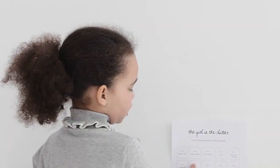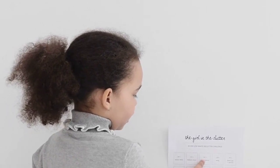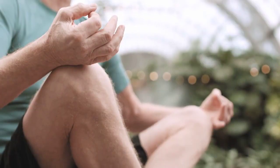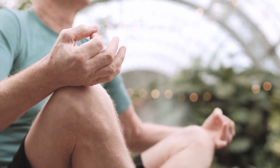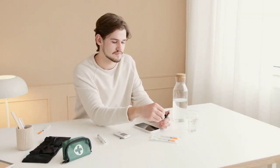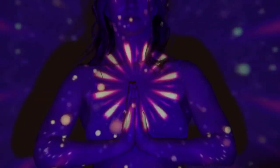Segment 1. Understanding portion control. The first step in mastering portion control is understanding what it really means. It's not about depriving yourself or skipping meals. It's about making smart choices and being mindful of how much you eat. Portion control helps you keep your calorie intake in check and prevents those blood sugar spikes that can be troublesome for diabetics.